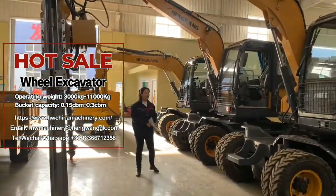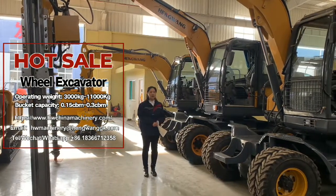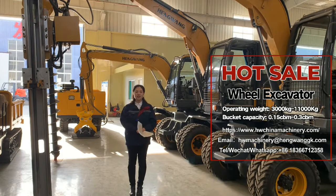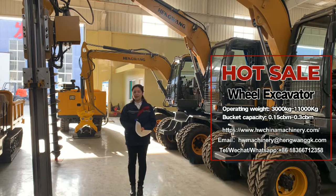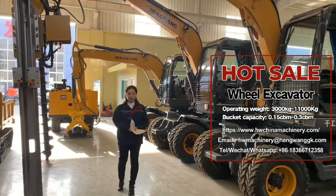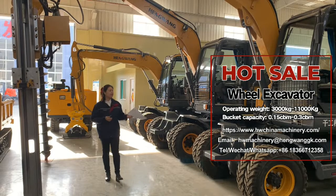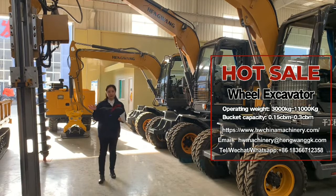Welcome to our new showroom, new and old clients. We are Hengwang Group. Yeah, we are Hengwang Group. We are located in Jining City, Shandong Province. We have a great promotion this month. As you know, this is the Alibaba purchasing festival, so we have a big promotion for all of our machines. Besides the wheel excavator, we also have a big promotion for other machinery.